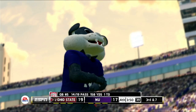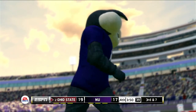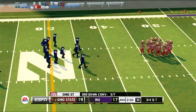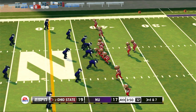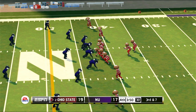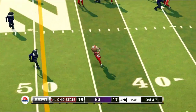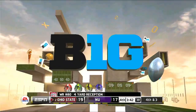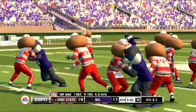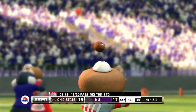Throws it away. Even though they didn't sack him, the pressure was still enough to force a bad pass. If you can get in there and disrupt the pocket, then the quarterback is going to have a tougher time getting the ball to his playmakers. From their own 42-yard line, it's third down. Quick throw out to the receiver. Nice gain, but not enough for the first down. Yeah, that's a nice play there. They did everything right except get enough yards for the first down.